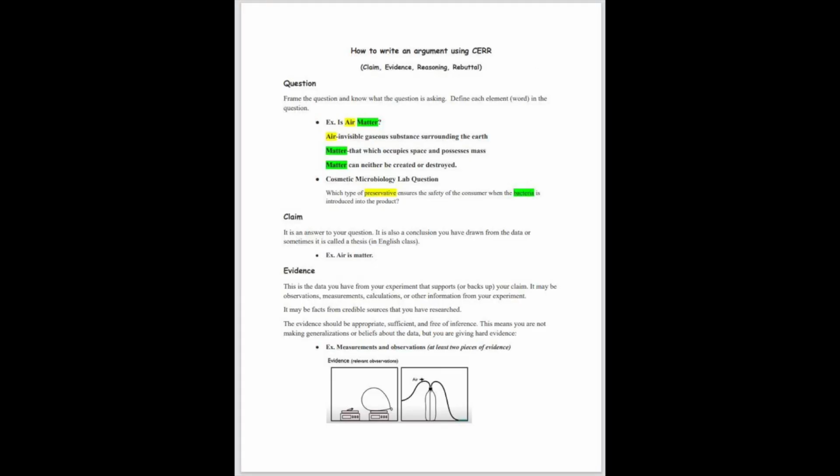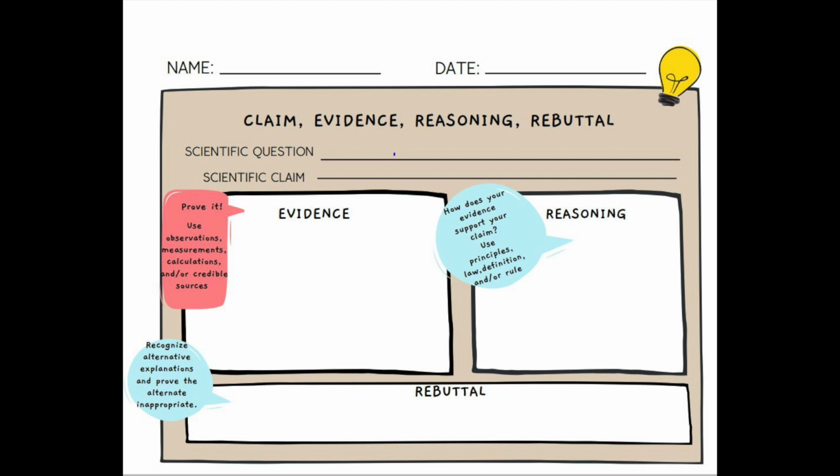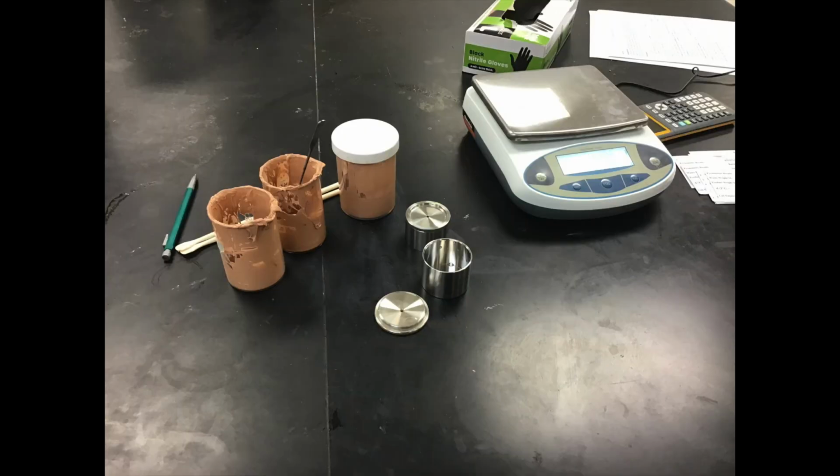Once students collected and analyzed their data, I brought in one of our English teachers to instruct students on how to write a CERR, Claim, Evidence, Reasoning, and Rebuttal, which they would use for their concluding argument in their formal lab report. In the second part of my Strive lesson, I also wanted students to see other testing procedures L'Oreal used in their facility to ensure the safety of their products.